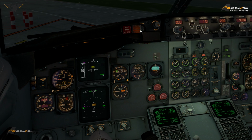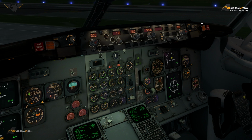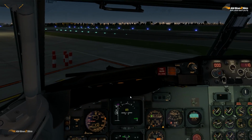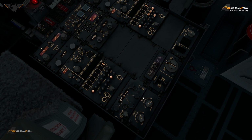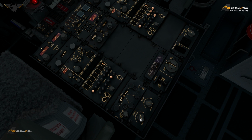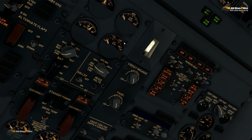And then you've got a clock button there as well, which some of them have, some of them don't. That starts a stopwatch. Okay, that's pretty cool. Just while we're on the lighting, this is the panel backlighting for the pedestal, and there's a flood based in the overhead panel, which shines straight down on the centre console.